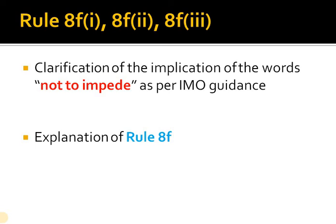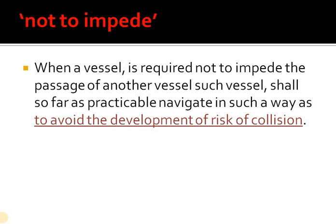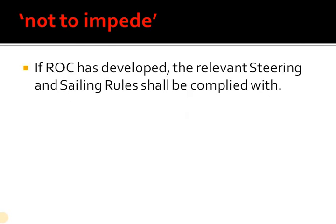Today's topic: clarification of the words "not to impede" as per IMO guidance and explanation of Rule 8F, not to impede. When a vessel is required not to impede the passage of another vessel, such vessel shall, so far as practicable, navigate in such a way as to avoid the development of risk of collision. If risk of collision has developed, the relevant steering and sailing rules shall be complied with.